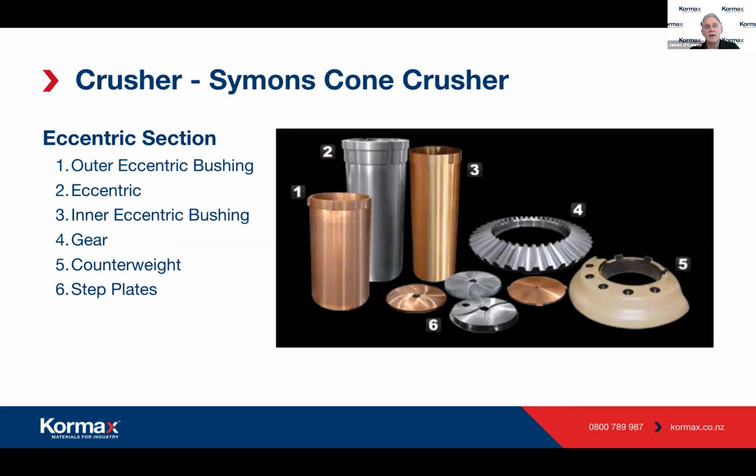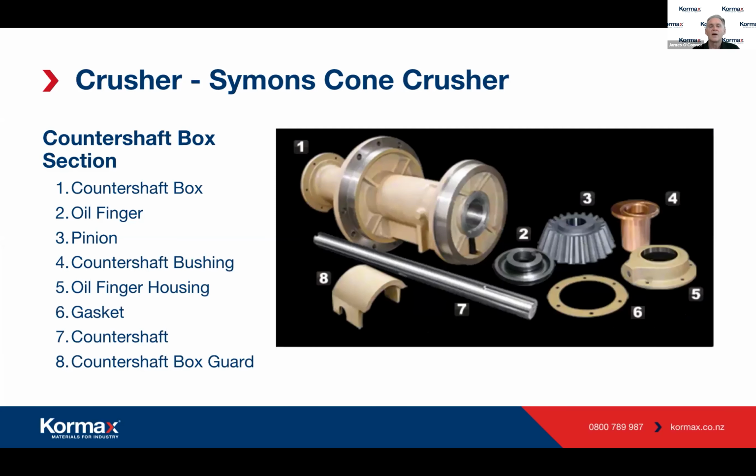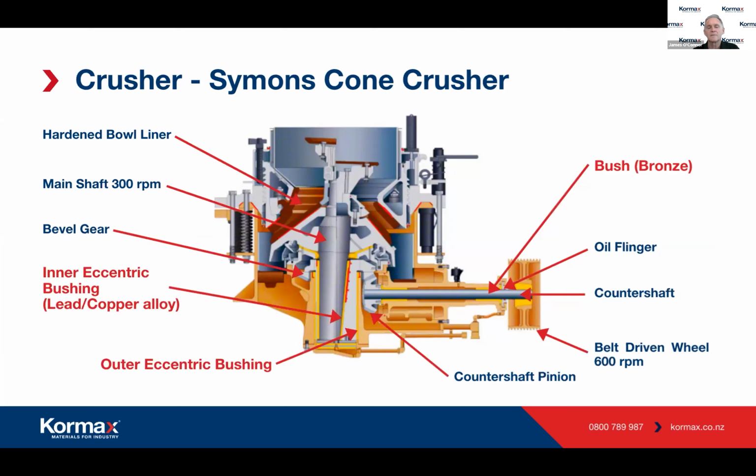Okay, so as another example of an application using some bronze componentry, let's have a look at this, the Simmons cone crusher. This is a pretty arduous application. We have various bronze bushes and some step plates involved. We also have, in the countershaft box section, another bronze bushing, and it all goes together looking something like this. So this is a Simmons cone crusher. And as you can imagine, it's a pretty tough and arduous application.